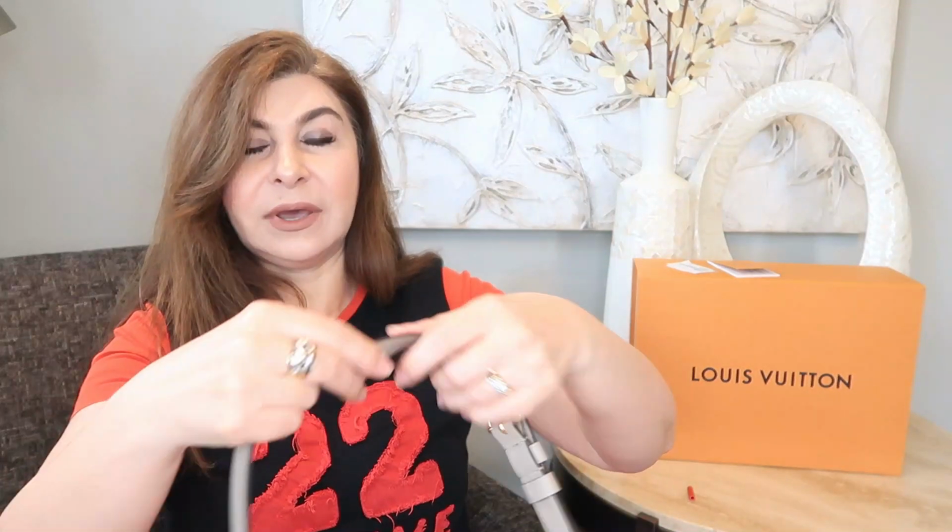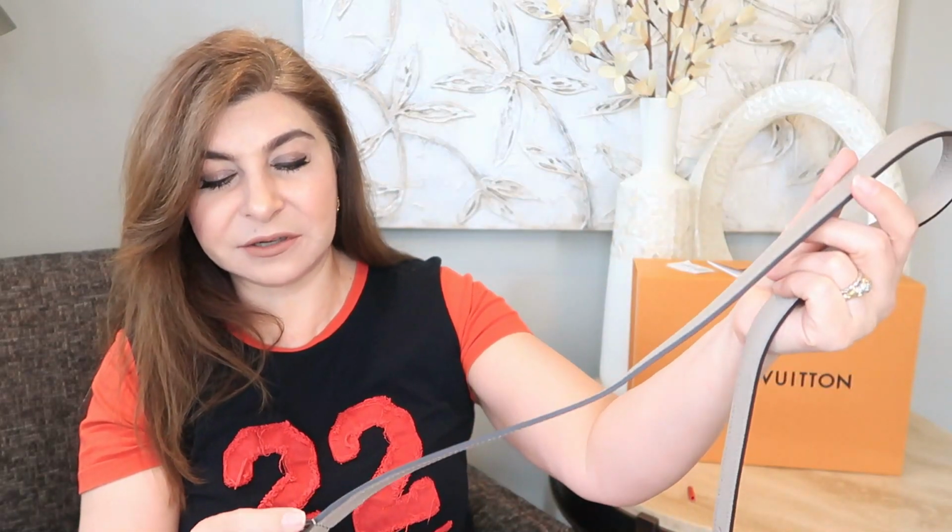So let's just do it. The strap is extremely soft, because on my Pochette Metis in reverse monogram, the strap in the reverse monogram is very uncomfortable, and I purchased an extra strap for my Pochette Metis in reverse, but this strap is very comfortable. So there are a couple of clasps over here.